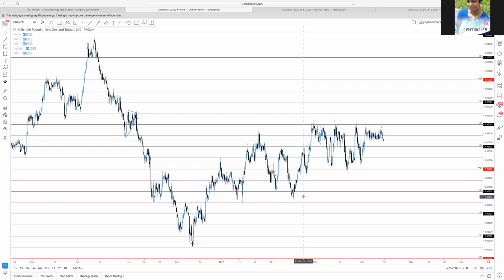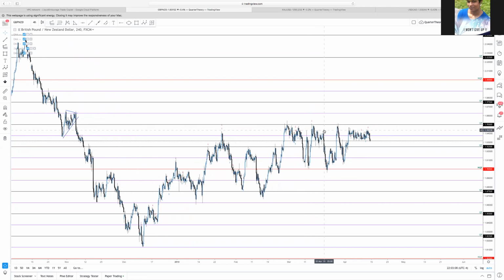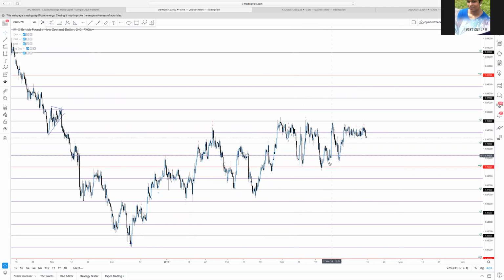This is my favorite pair, trying to see exactly where we are, where I'm going. This is pretty much my analysis of this particular pair. As we can see, huge downtrend, and now we're starting to make higher highs and higher lows. But right in this area here, as you can see, I've got my quarter points already on my chart as well. So my support and resistance is always done. That's the way I like it.